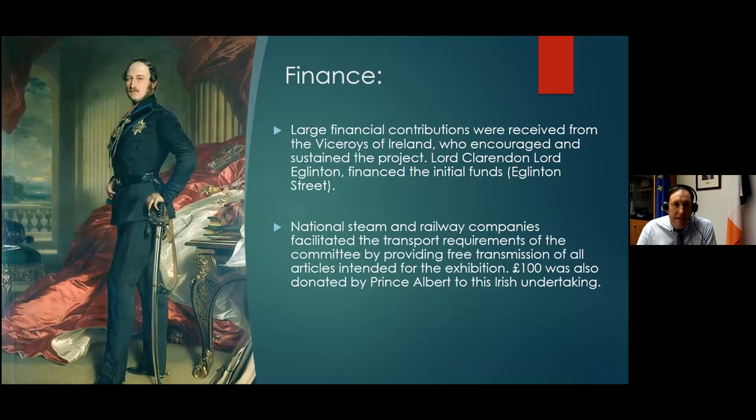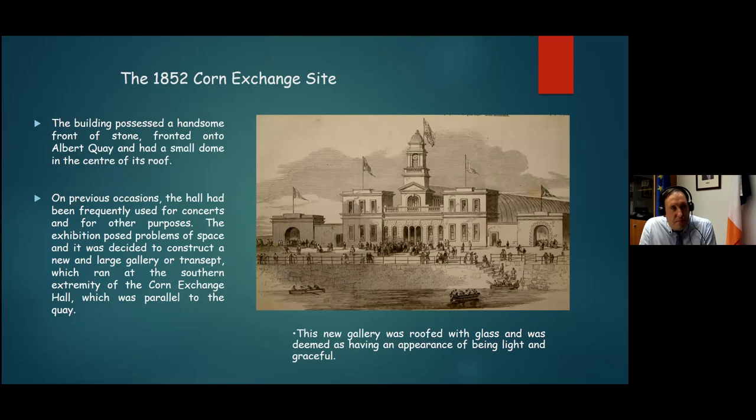The site of this Cork National Exhibition was going to be an old corn market site. Now, this corn market site was developed in the 1830s on the site of a marshland called Slay's Marsh. So basically there was a building on the site, and what they did is that they built the National Exhibition behind the building. So you can see there's some rounded buildings here, which I'm going to go into in more detail. This new gallery was going to be roofed with glass, and was deemed as having an appearance of being light and graceful, which alludes to Etta's points as well in her introduction.